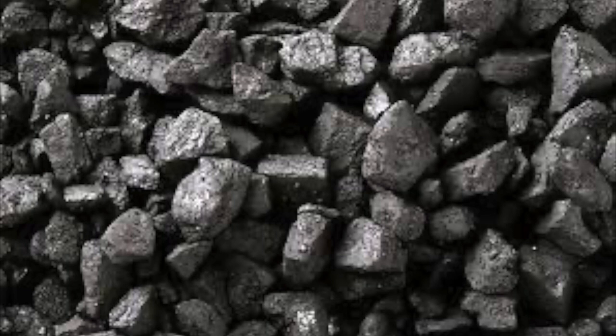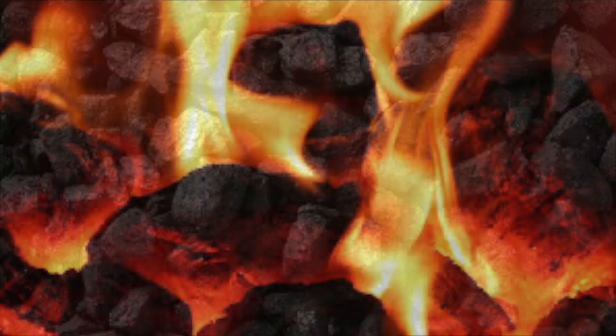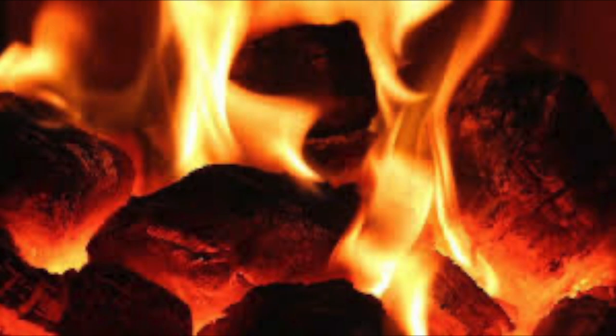For the next step, we need to look at the coal itself. Coal is made up of 60% carbon, 20% gas, and 20% of incombustible materials. The fire burns the carbon, which releases the gas, the heat, and the incombustible materials. The incombustible materials remain in the firebox as ash and clinker, while the gases rise and, with the force of the air, are drawn into the boiler.